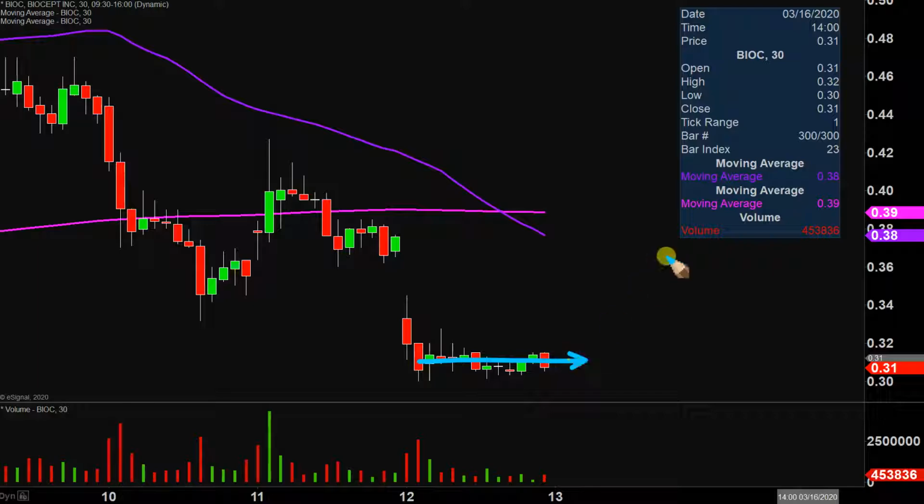Now, don't get me wrong, I wish I could say trading was this easy. Just because the price started to go sideways does not mean that for sure, guaranteed, this is the bottom and the price is getting ready to bounce back to the upside. My point is, it's at least a rational thought. It's at least a valid thought to have that maybe this is going to be some sort of bottom here.